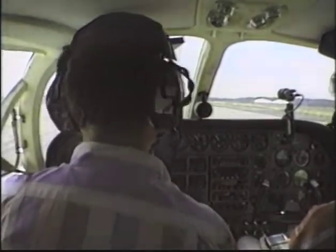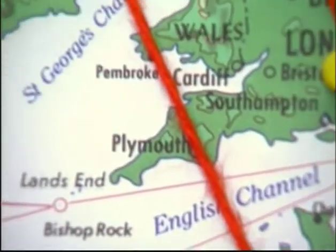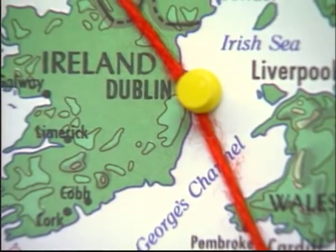Then our final European destination, Dublin, Ireland.